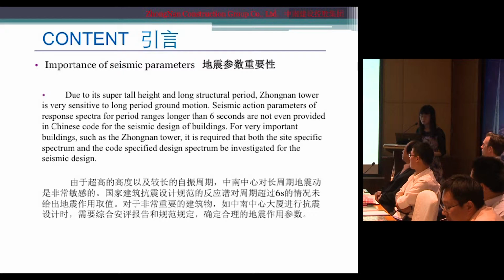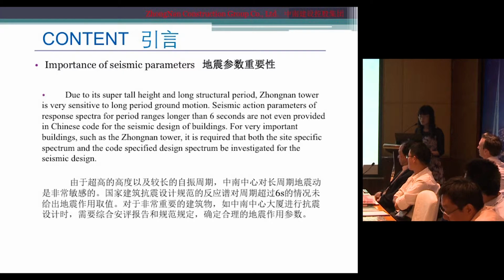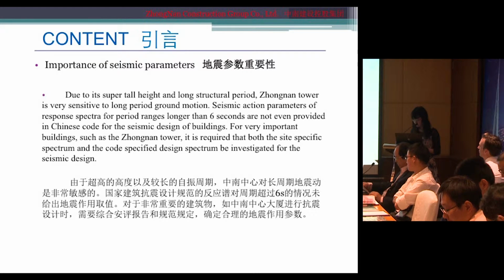Because of the super tall height and a long structural period, the Zhongnan Tower is very sensitive to long period ground motion. The seismic action parameters of response spectra for periods longer than 6 seconds are not even provided in the Chinese code for the seismic design of buildings. For crucial building projects such as the Zhongnan Tower, both the site-specific spectrum and the code-specified design spectrum need to be investigated for the seismic design.